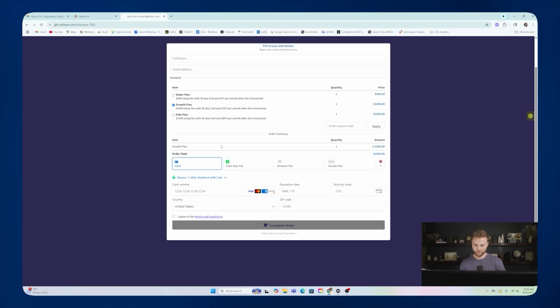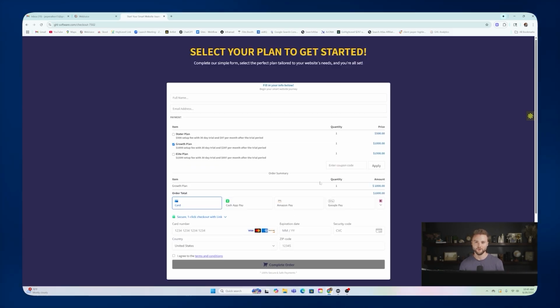And then they will put in their card info, right? They can do card, Cash App, Amazon Pay, Google Pay, Klarna. But anyway, they can put in their card info here and then they can complete their order, and boom, now that money will go to your Stripe account.